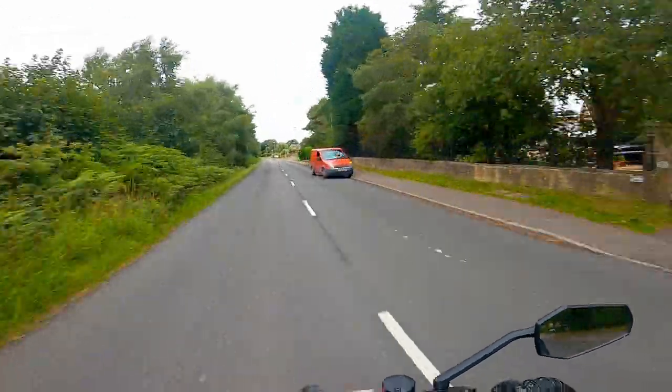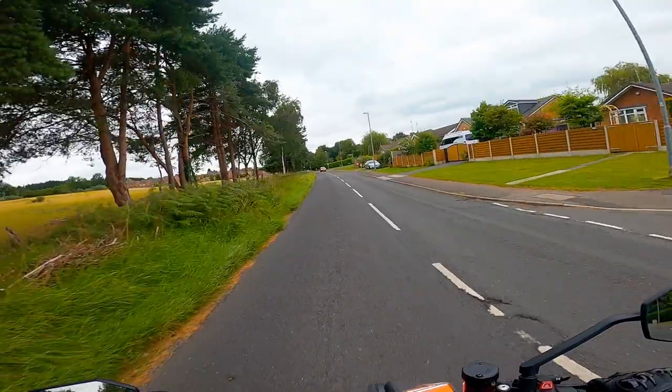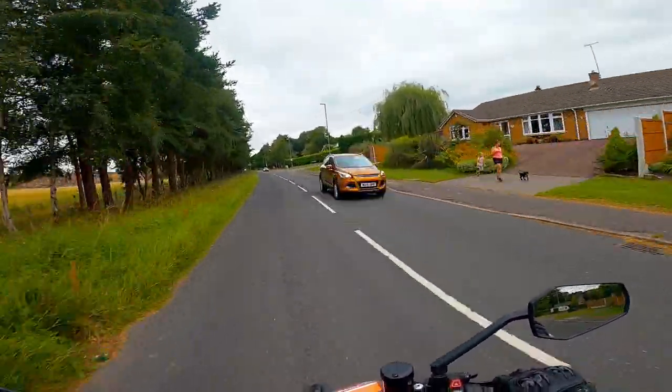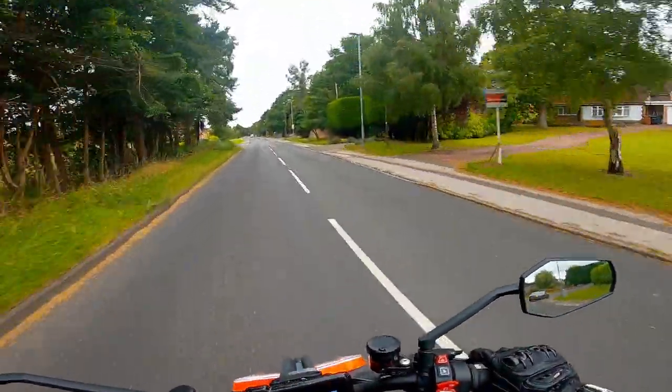Oh my god! The front wheel just hovers in second gear on minimal throttle. You'd be just wheeling this everywhere if you wanted to.